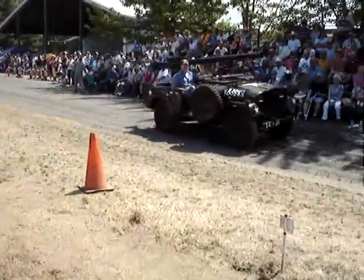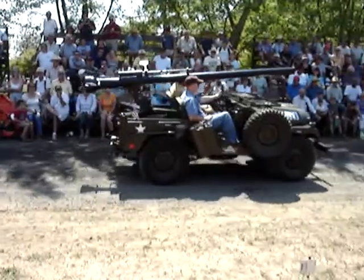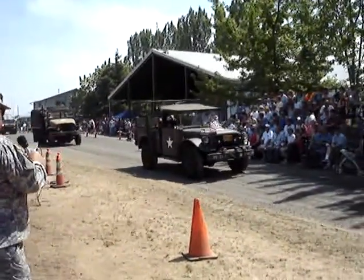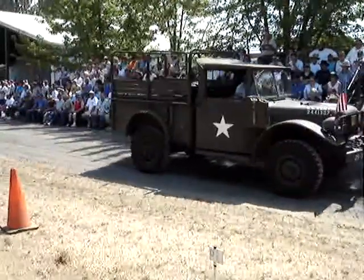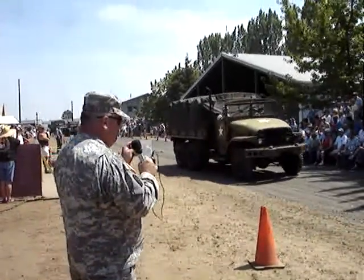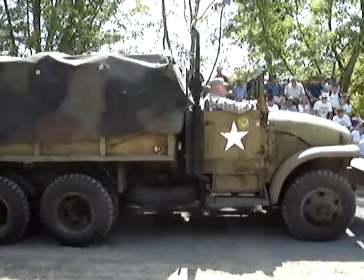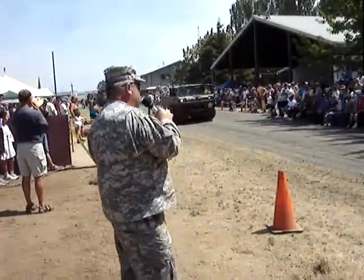Next we have Brian Brand, 1952 M38A1 with a recoilless rifle. And it's on display at the Western Antique Airplane and Automobile Museum in Hood River. Dan Radke with his 1954 Dodge M37 truck, and he uses this to haul veterans in various parades. This is a museum vehicle in the process of restoration. It's an M211 1952 cargo truck. Dave Brown, driving it, actually drove this when he was a young man in the Korean theater.